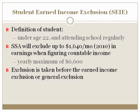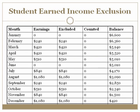Social Security will exclude up to $1,640 a month in 2010 in earnings when figuring the countable income, with a yearly maximum of $6,600. And this exclusion is taken before the earned income exclusion or the general exclusion. So before any other exclusions, we will take the $1,640. Now again, this is the student's exclusion, so it is the student that is working. Now I have included a chart that shows you how this student exclusion would work.